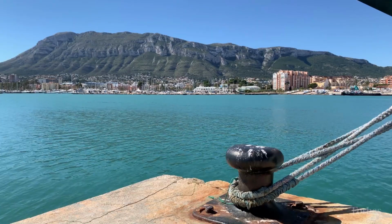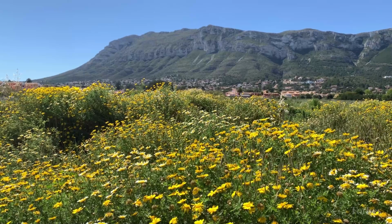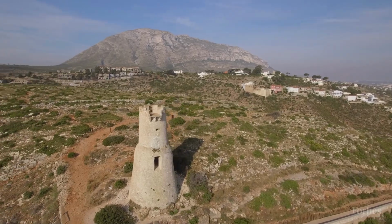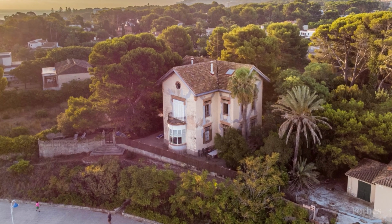A cohort of English raisin traders would eventually settle here in the early 19th century and stay until the Spanish Civil War made packing up the more attractive option. Perhaps it was this ready-built expat community that drew an English engineer to bring his family to Denia, where he would build an imposing seafront home around the turn of the 20th century.